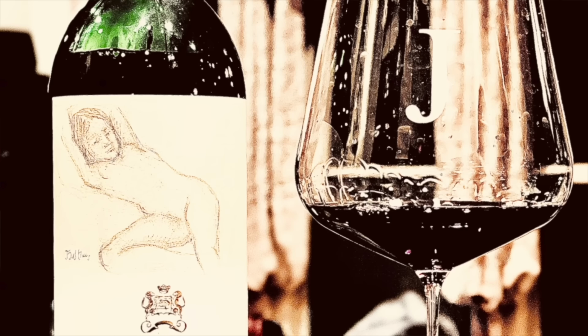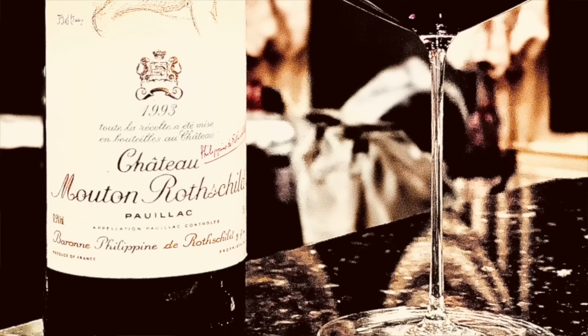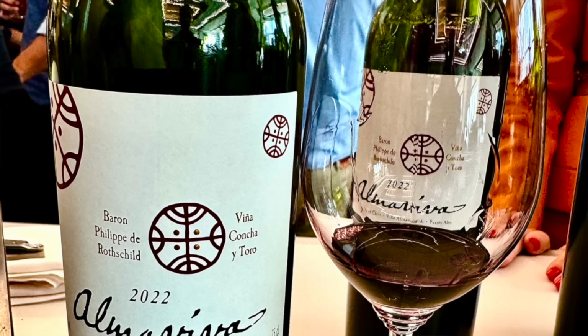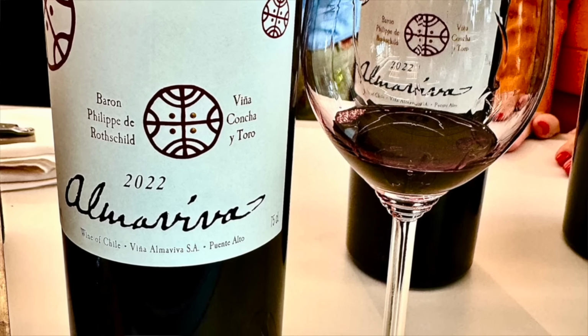The next top wine for $50 a bottle is the product of a joint venture between the owners of legendary first growth Bordeaux producer Chateau Mouton Rothschild and top Chilean producer Concha y Toro. Almaviva is a producer that's located in the Maipo Valley in Chile, about 90 minutes south of Santiago. Their top wine is consistently outstanding, but sells for around $150 or more per bottle.